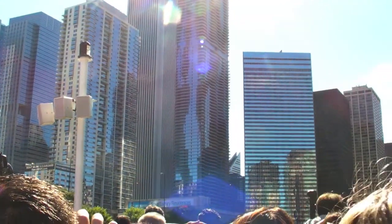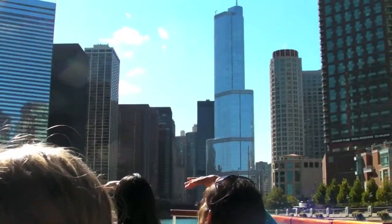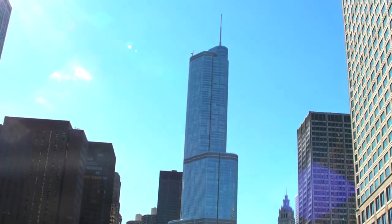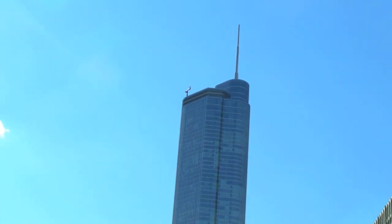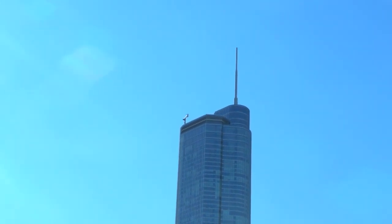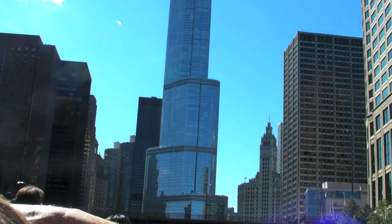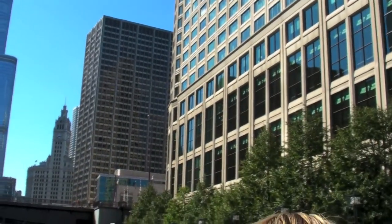Back in the early 70s, when that was finished, it was the tallest building in Chicago for a couple years, 89 feet. That includes that little spire you see sticking up off the top of the building there. The spire is what takes it to the full height, and that's been making it our second tallest for over 2 years now.